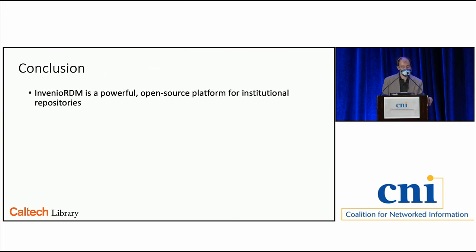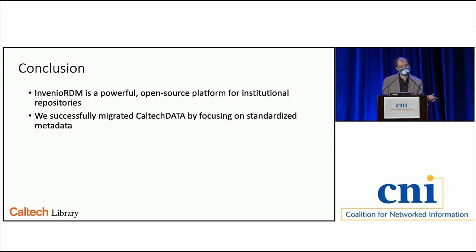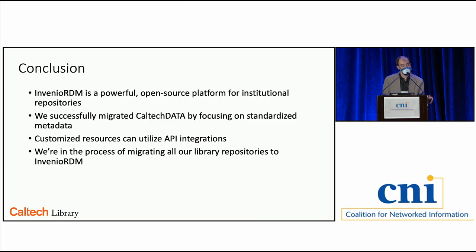It's time to wrap up. So in conclusion, InvenioRDM is a powerful open source platform for institutional repositories. We successfully migrated Caltech Data by focusing on standardized metadata. And customized resources can utilize API integrations, and that really allows research groups to display and use the data the way that they want to, but allowing the library to really be able to preserve and maintain the actual underlying data files. And we're in the process of migrating all of our library institutional repositories to InvenioRDM.